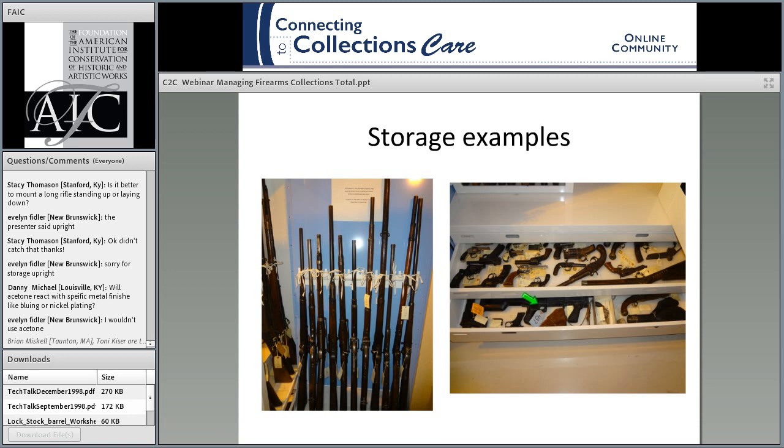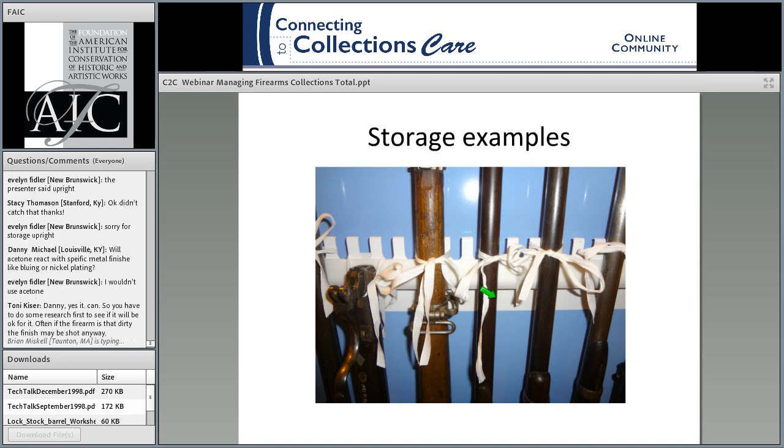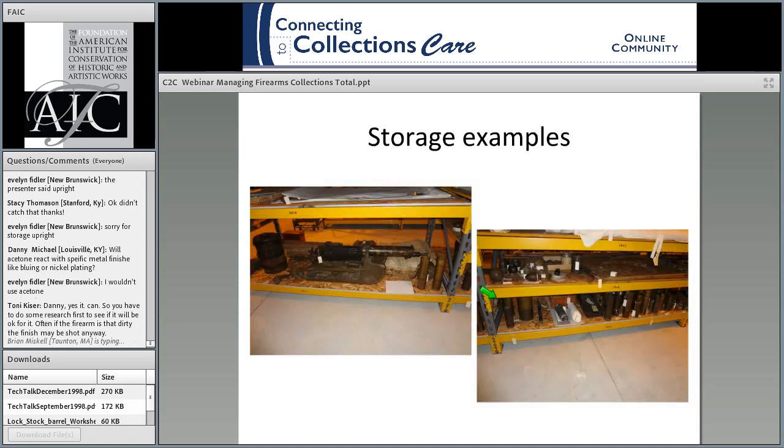And just some close-ups here. And here it shows the pistols stored with the holsters as well. And then we use Ethafoam padding in the drawers. And just a detail of the stocks held to the doors with cotton tape.